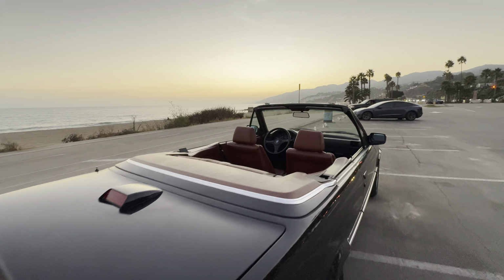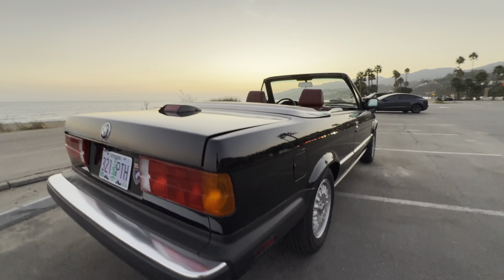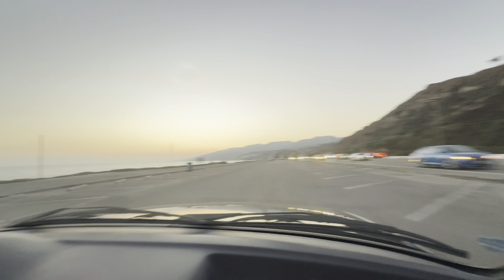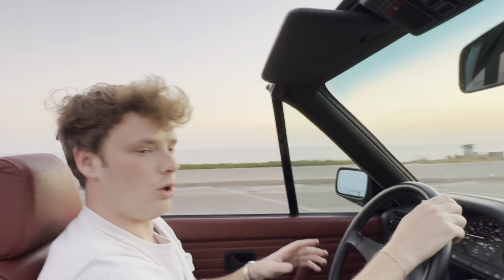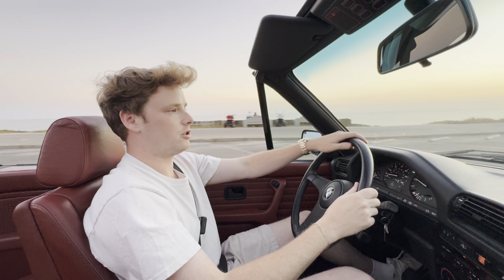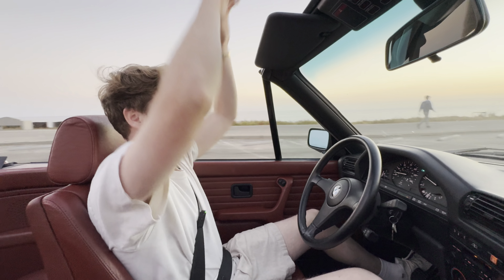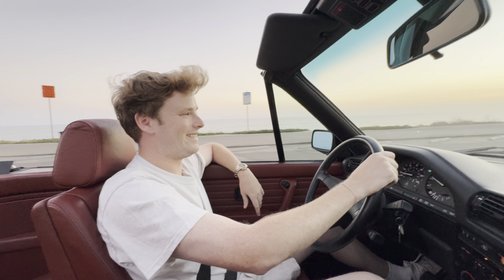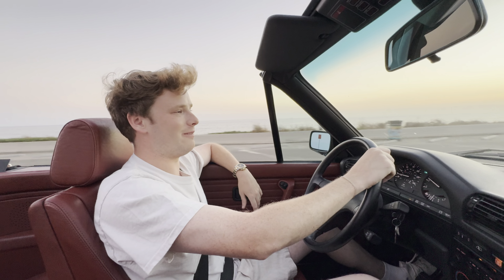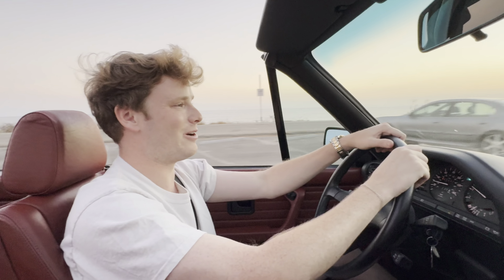For those that aren't in the US, this is the Pacific Coast Highway right here. It literally runs all the way up with views like this. You can go all the way up to Malibu with your squad in the back, top down, roof off, and go fucking nuts. I love it. Wind in your hair. So yeah, I do not regret buying the E30 over the Tesla.